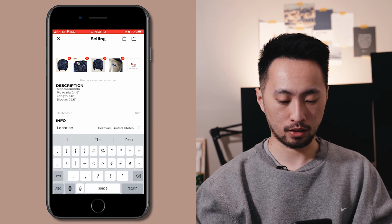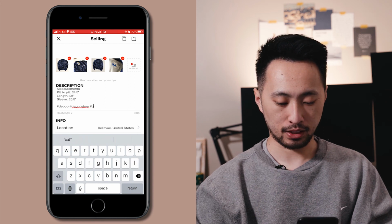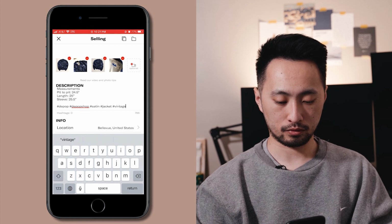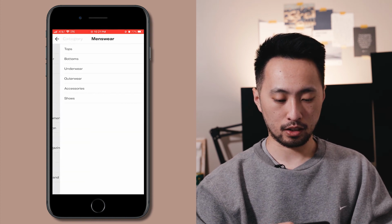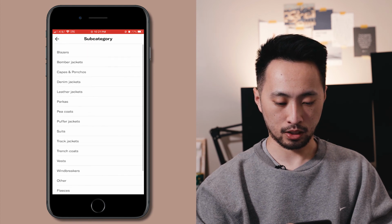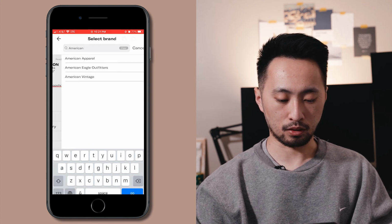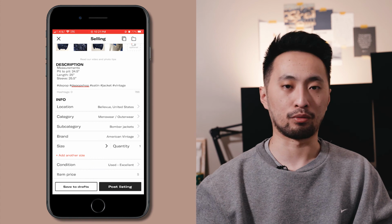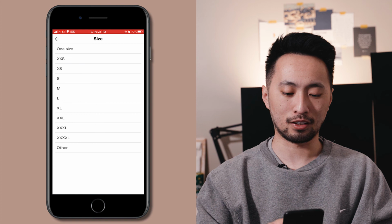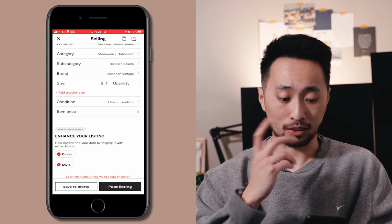Depop lets you throw on hashtags too, so I like to include Depop, Depop shop, satin, jacket, vintage. Select the category, outerwear. The closest one I believe is bomber jacket. Up here, brand: American vintage, because there's no actual brand for the obscure ones, so everyone on Depop just puts it under American vintage, because it's kind of what it is. I don't even know if it's an actual brand. Condition is used, but it's excellent.